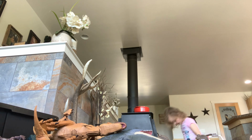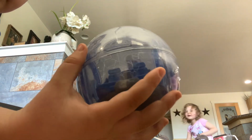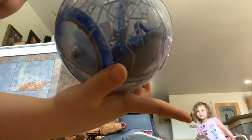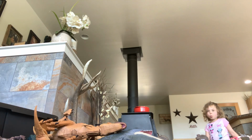And then you can't have Jurassic World toys without a gyrosphere. Yeah. Addison, be quiet. You can stick a figure in there. Get out of my way. Quit. I swear, you're being bad this video. Everybody, that's what she acts like all the time. Yeah, so that's the gyrosphere.